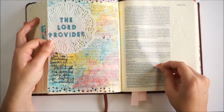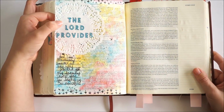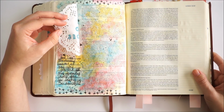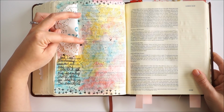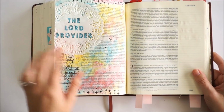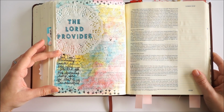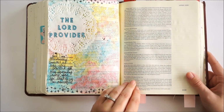This one here was for Sunshine Stamp Co. and using some of their alpha stamps and a little doily here, and did some journaling, and this is in Luke chapter 12, verses 22 through 34, about not being anxious. I did some background here with some Distress Oxide inks, and then just a little prayer. There is a video for this one, so I will link that for you.